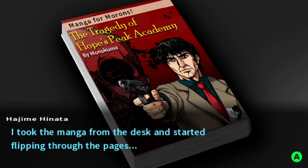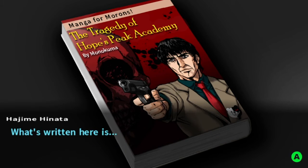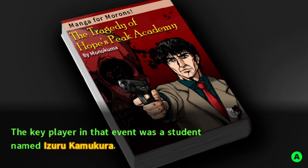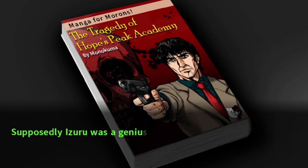I took the manga from the desk and started flipping through the pages to see what I learned about the event known as the tragedy of Hosobi Academy. The story made heavy use of outdated stylized drawings depicting characters solving mysteries. What's written here is, as the name suggests, the tragedy of Hosobi Academy occurred at Hosobi Academy. The key player in that event was a student named Izuru Kamakura. Izuru was a genius known as a symbol of hope. Hosobi Academy used all their resources to develop him.